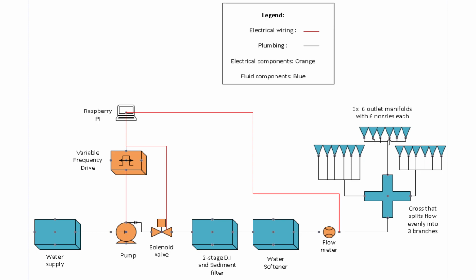From here, the water will enter 3 different types of filters. First, a sediment filter is used to remove the largest particles from the system. Next, a deionization filter to prevent corrosion to the condenser coils. And finally, a water softener that helps remove corrosive materials, such as calcium, after filtration.